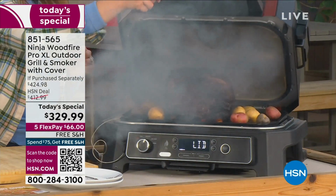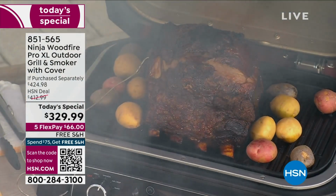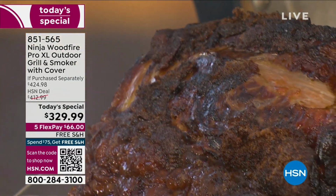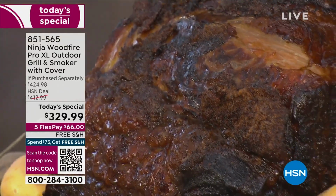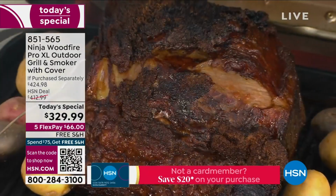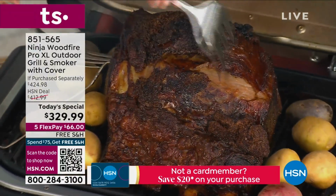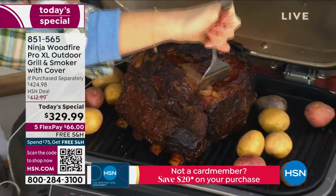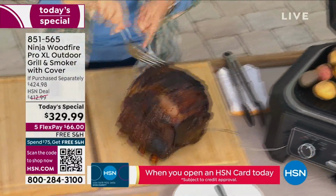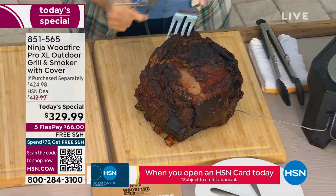All right, hundreds of you are just days away from getting that perfect brisket, that perfect chicken, that perfect salmon. Maybe it's that perfect bread pudding, because you're not only grilling with this, it is your smoker, it is also your air fryer, and you can bake with this. So it truly is a 4-in-1 from Ninja. The price is absolutely phenomenal. So what are we talking about?